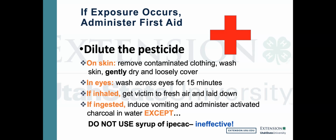If you get pesticide in your eyes, the general suggestion is 15 minutes of rinsing across the eye. So you want to rinse across the eye, not into the back of the eye. So if you get the pesticides in your right eye, put the right eye on the bottom and rinse across your face so that it rinses out, across, and then out of the eye down below. If inhaled, you want to get to somewhere with fresh air and have a seat or lay down to just breathe and dilute out that pesticide that you have in your lungs.